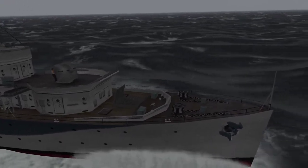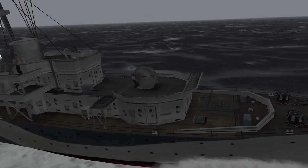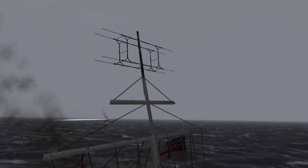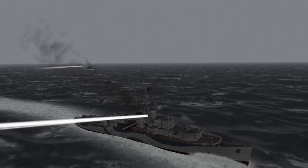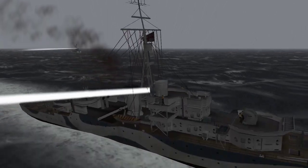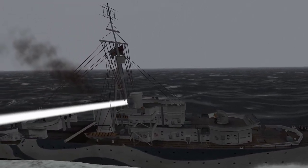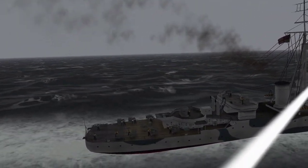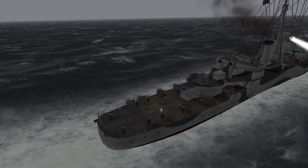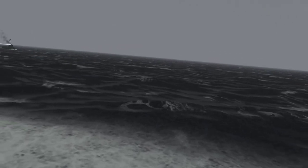Yep, there he is. Yep, you can see him here. Damn it. Oh yeah, and he has a brand new radar set. Let's have a closer look at these guys here. Yeah, that's a Hunt class, a hedgehog, brand new radar set, and look at that battery of depth charges here. We have 1, 2, 3, 4 to each side and 2 at the stern. Holy crap.